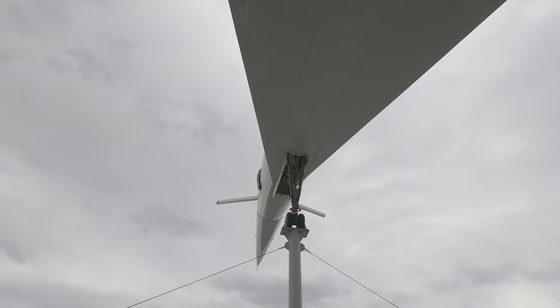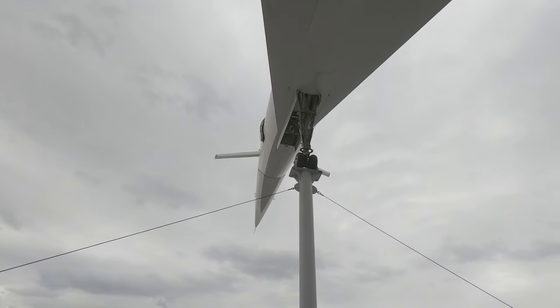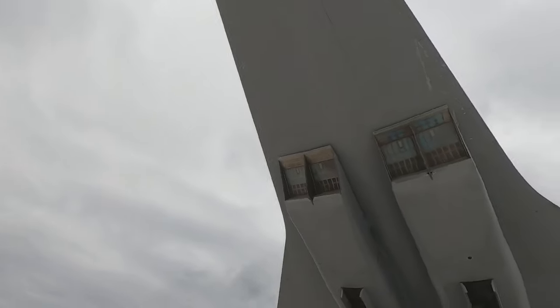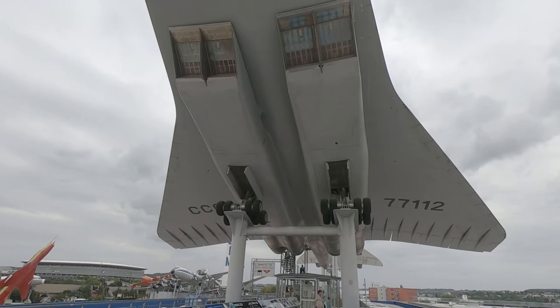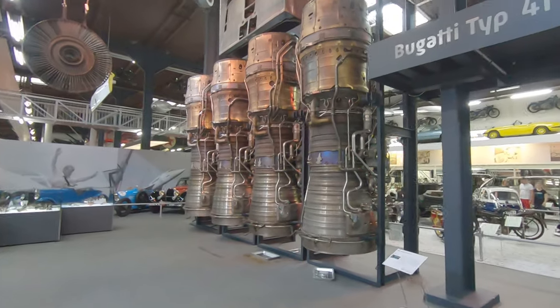Having visited the stars of the show, you can move down into the transport halls, where there's a small exhibit tracking the history of Concorde, and the four Rolls-Royce engines from the Air France are on display.